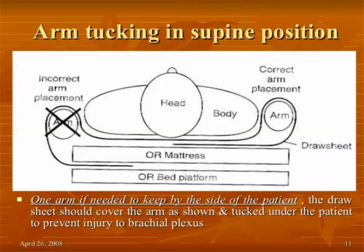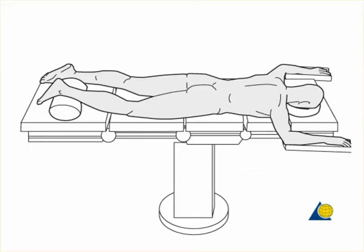The other thing is we have to do something with the arms during the operation. So we tuck the arms. It's best to tuck the arms underneath the patient, because if you tuck them under the table, it can cause undue pressure. So that's why we tuck them like this. The one on the right is correct. The one on the left is not. Any questions about the supine position in cervical surgery, ACDFs?